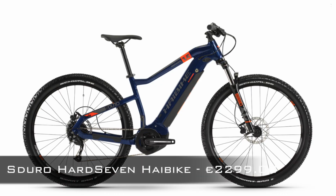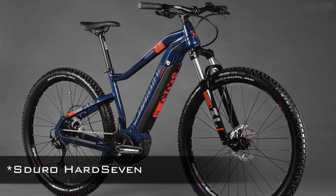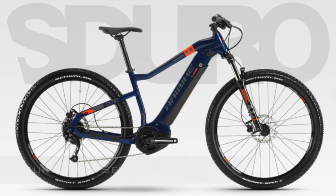And lucky last, number seven, SDURO HardNine from Haibike. The Haibike had to get on the list. The HardNine is a sweet looking rig, 29 wheels, Yamaha PW motor, and a 400 watt hour battery. I really like the look of the Haibike. It's got interesting lines, and it's also very well priced and very well spec'd.